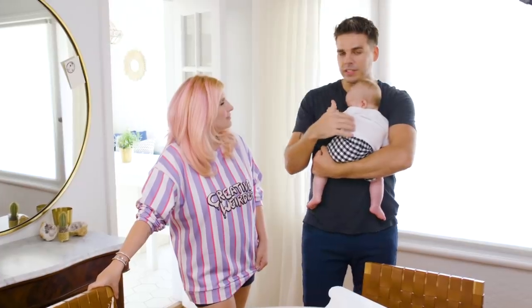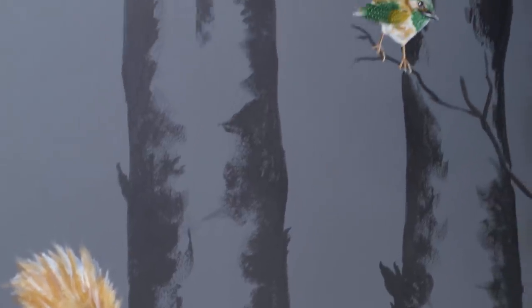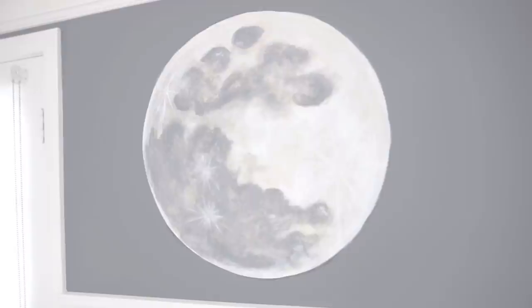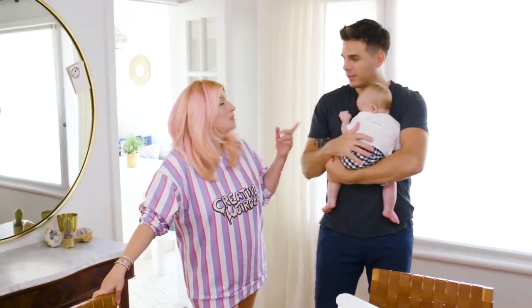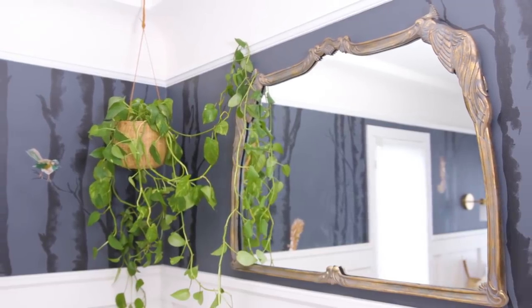A story I tell him is the bunny gives him the carrots. He takes the carrots to the squirrels who take him to the top of the trees where he meets the birds, and the birds fly him to the moon where he gets to dance and play on the moon all day, and we stay in the nursery and watch him play. Oh yeah, and then he swings down from the vines on the plant in the corner to come back into his room.